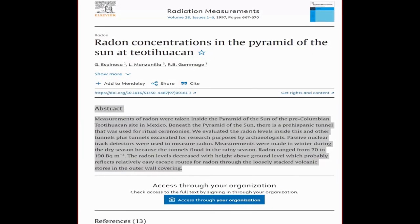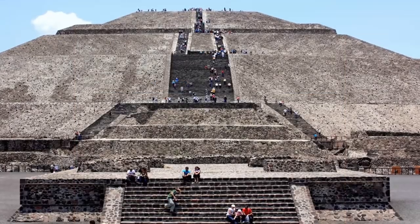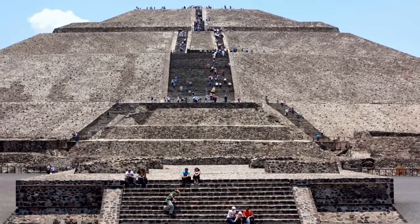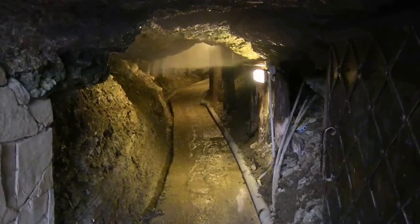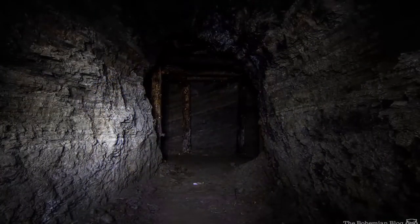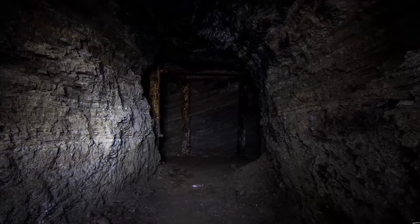However, this did not deter us from looking elsewhere. And it didn't take long to return corroborating evidence found within the Pyramid of the Sun in Mexico. An abstract from the research is as follows. Beneath the pyramid there is a pre-Hispanic tunnel that was used for ritual ceremonies. We evaluated the radon levels inside this and other tunnels, plus tunnels excavated for research purposes by archaeologists. Passive nuclear track detectors were used to measure radon. Radon ranged from 70 to 190 becquerels per cubic meter. The radon levels decreased with height above ground level.